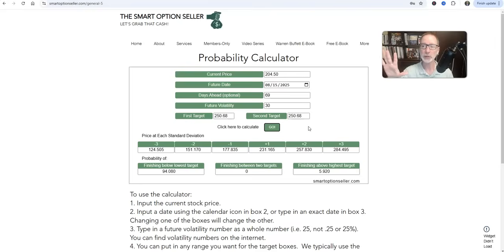Okay, so you want to check your break-even prices and check your probabilities. So once again, which is the better choice to make? There's no right or wrong. It's up to you to decide. You can choose any one you want. I'm not here to tell you which is right or which is wrong.